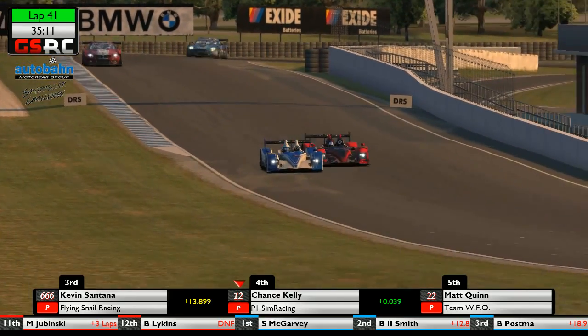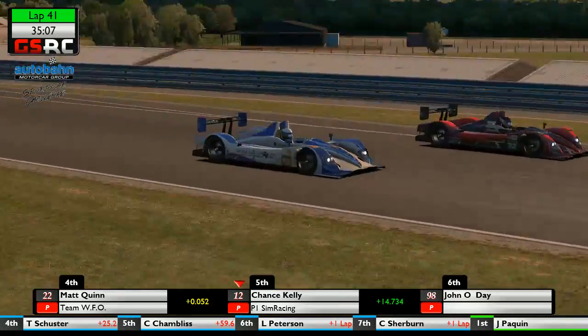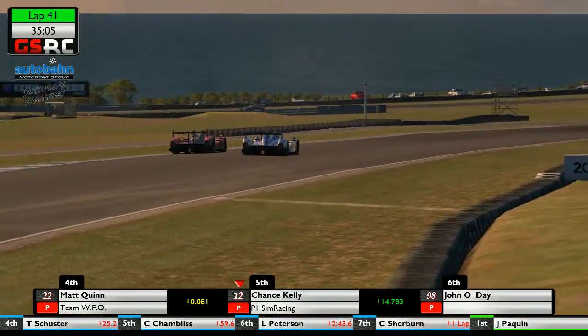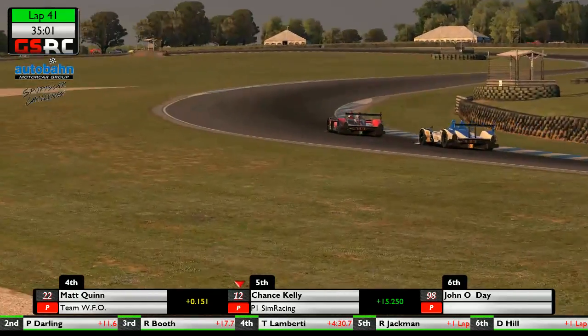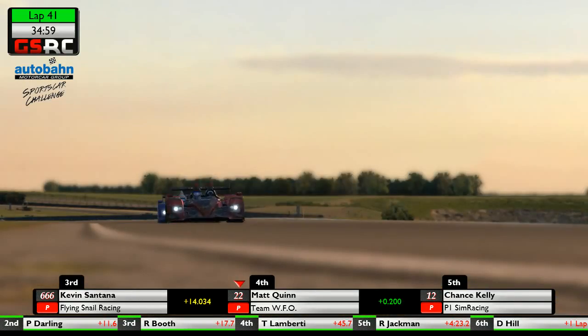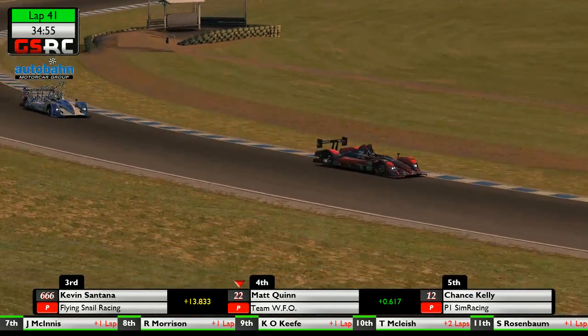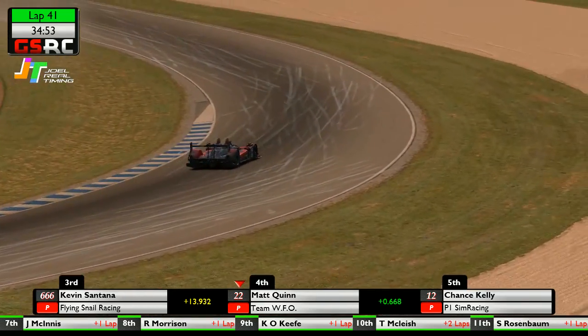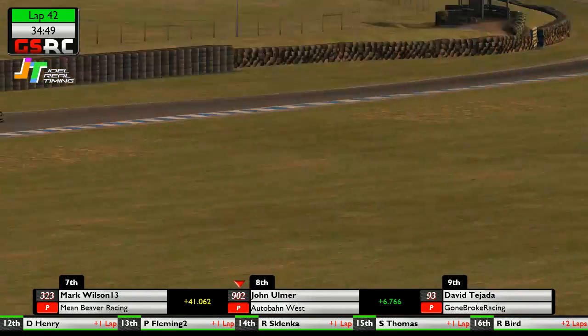And here's your John Ulmer update. He's got around David Tejeda now. Meanwhile, going for position, Chance Kelly working on Matt Quinn. That's down into turn 1 in Doohan. Can't quite get his nose in, though, so he backs out of it. Just to follow up on Ulmer, he's up to 8th position there as we watch Kelly and Quinn go at it.